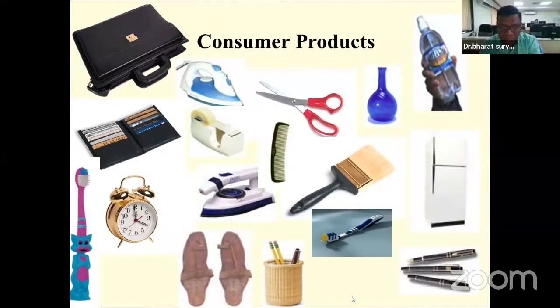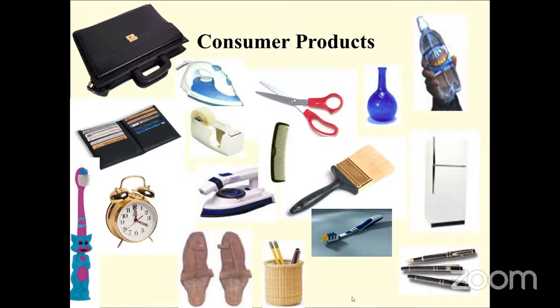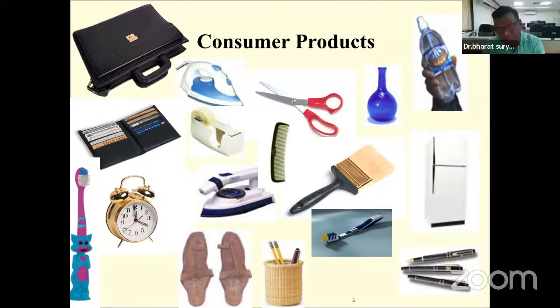Brush designs are different. Comb design is different. Pencil, brush, all the designs are different. So any kind of design which we need in daily products. Also, if you are developing something new, please go for the registration of the design.